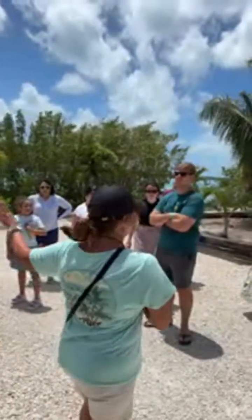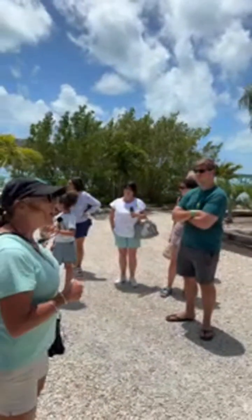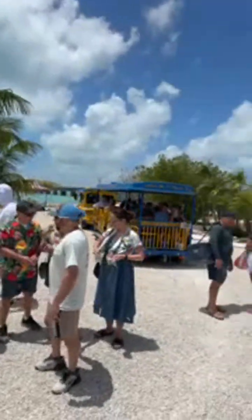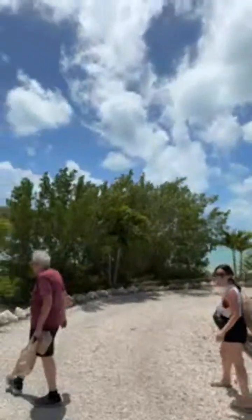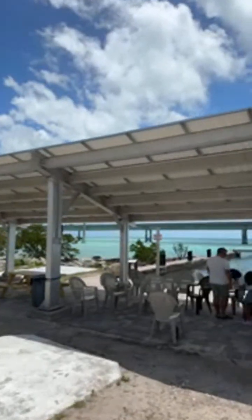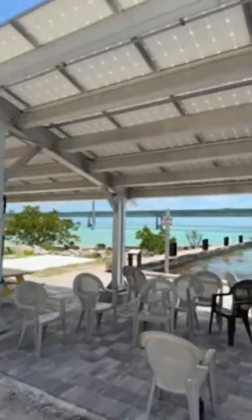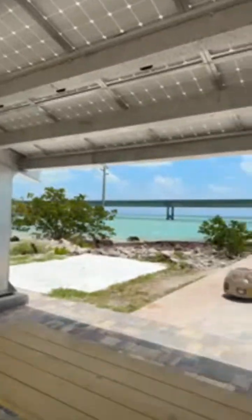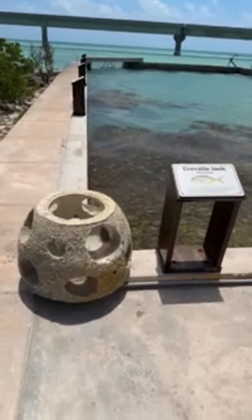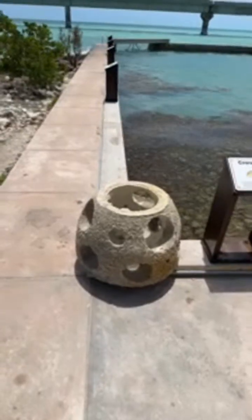But anyway, we're going to start over here. Just be careful. There's some uneven ground on the way over to the chairs, all right? But come on over and make yourself comfortable. So yes, beautiful day out here. 80 degrees. Quite breezy. Partly cloudy. Near perfect Florida Keys day. I got some samples of some artificial reefs. They were making stuff like this to pile up on the ocean floor to help rebuild the reefs.